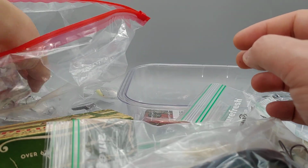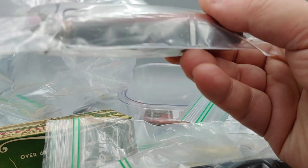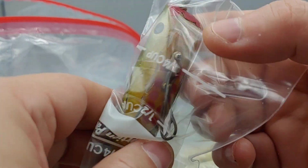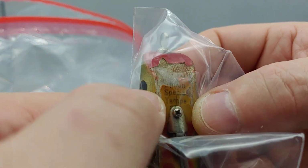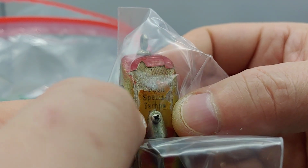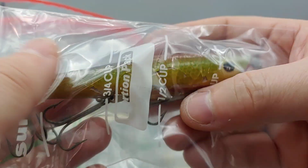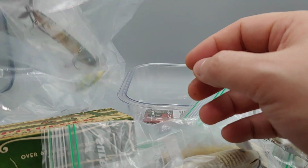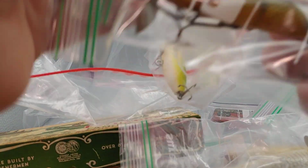Sorry I'm not taking these out. I just don't feel like getting stuck while I'm showing you. This, I forgot what it was, but I was able to Google image this. It's a company out of Florida. So I'm assuming that's to catch saltwater. Maybe not. Maybe it's just a company out of Florida.